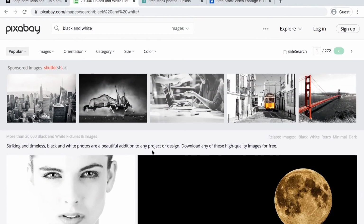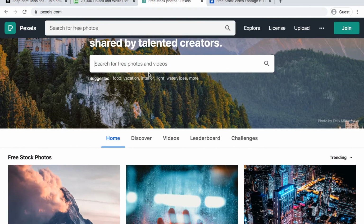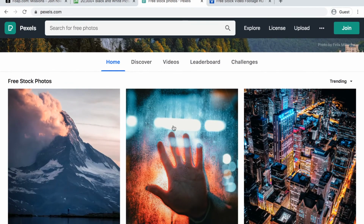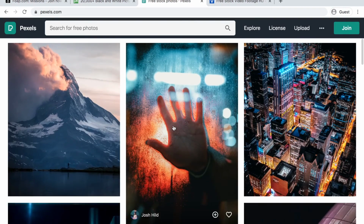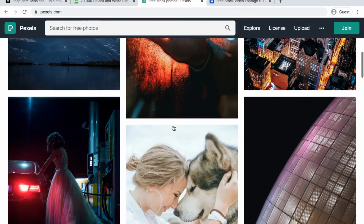The next site, I'm giving you free game right now, people. The next site is Pexels. Pexels is probably my favorite site out of all of the other ones just because I feel like their photos and the things they provide are way more realistic and way more high quality. They're also more artistic, which I think is something that helps with FOPE, right? FOPE is a place where you can show your creativity, and I think Pexels is one of the stock websites that has the most creativity.